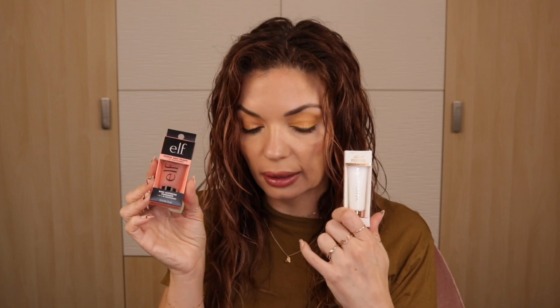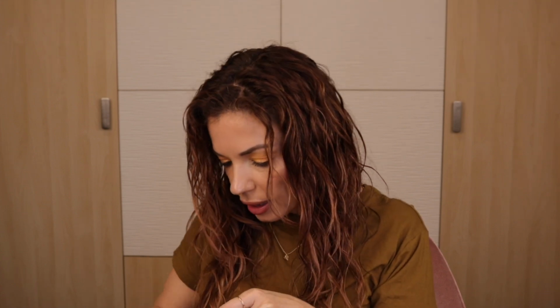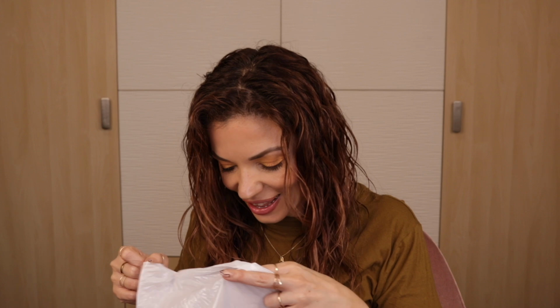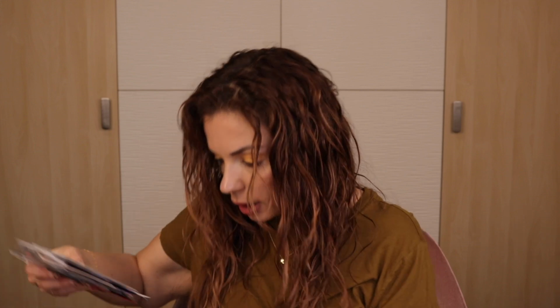And then I have a peptide lip balm from Revolution and the Power Grip Primer from e.l.f. in little travel sizes. That's not bad. Plus a ton of samples. Oh my God. And another, we have Sublime by Tory Burch. Is this the one? I cannot tell what smells so good, but another fragrance and many little sample pods in here.